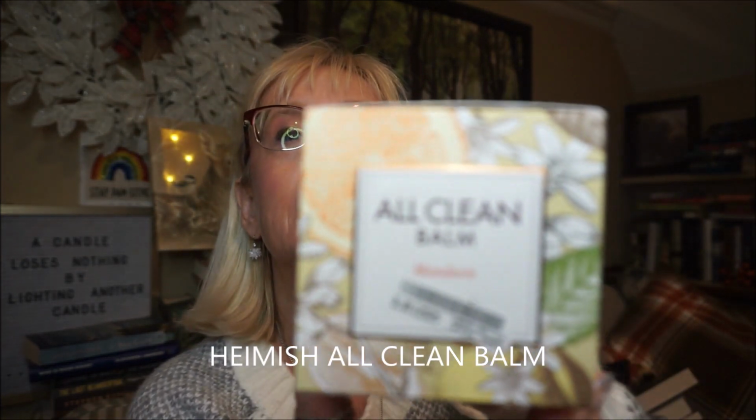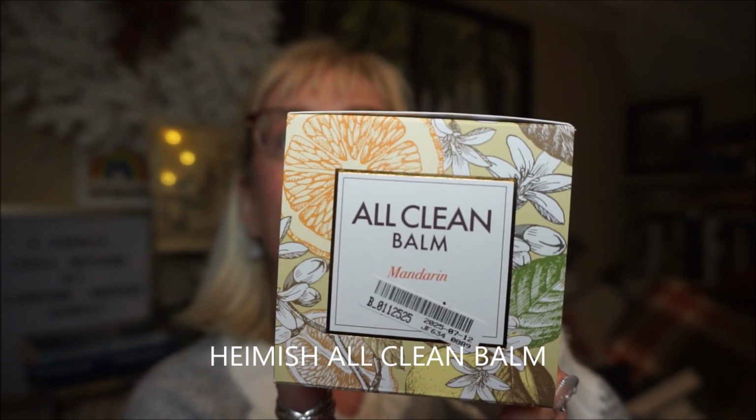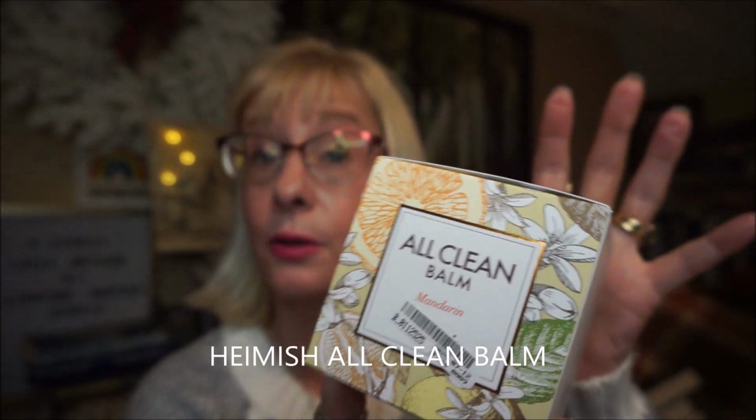I just feel like even with the soap and water, there's a bit of a film left. But I find the cleansing balms really get rid of the waterproof sunscreen quite well. So this is one of my favorite brands by Heimish, and this is the All Clean Balm. And they actually have a new scent. This is mandarin scented, which is quite nice. I don't even see the name on here, but it's Heimish anyhow.